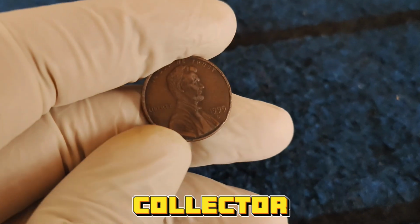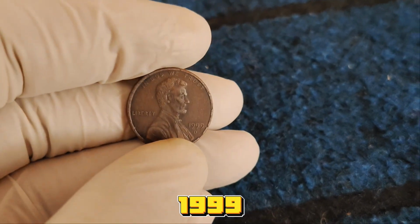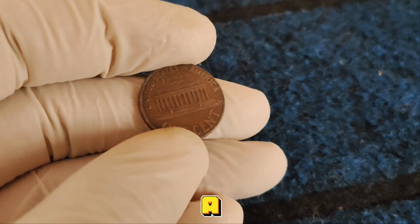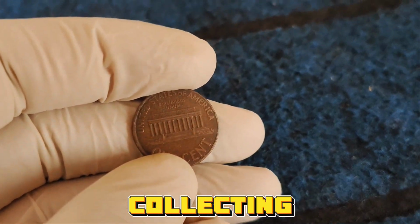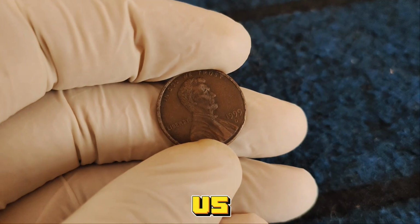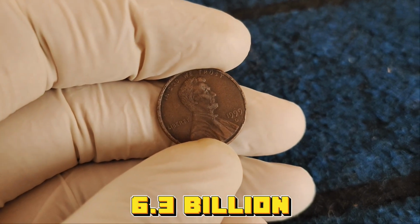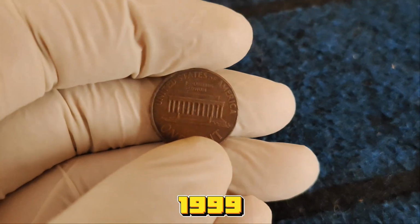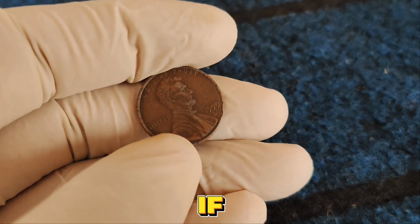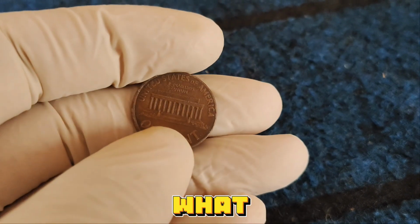Section 3. Coin Collector Gold. The hunt for ultra-grade 1999 D penny shears the exciting part. You don't have to be a millionaire to get into coin collecting. That's the beauty of it. This coin could be in your pocket right now. The U.S. Mint produced over 6.3 billion of these 1999 D pennies, but again, very few are in ultra-premium condition. If you want to go on a treasure hunt, here's what to look for.